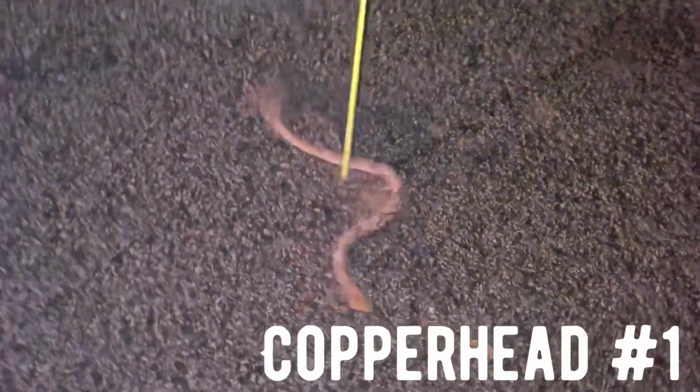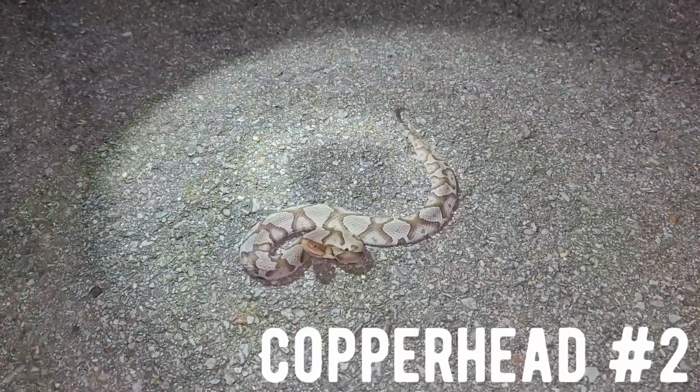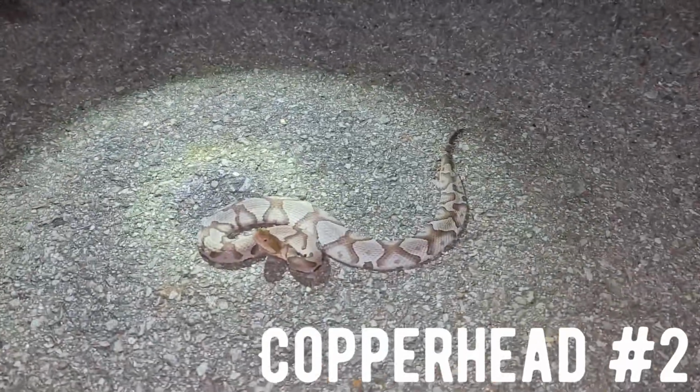See if you can get him to hold still, Dustin. I'll be right back. This is the second copperhead for tonight. This one's a really, really pretty one. Really spicy, this one is. Really nice looking snake.